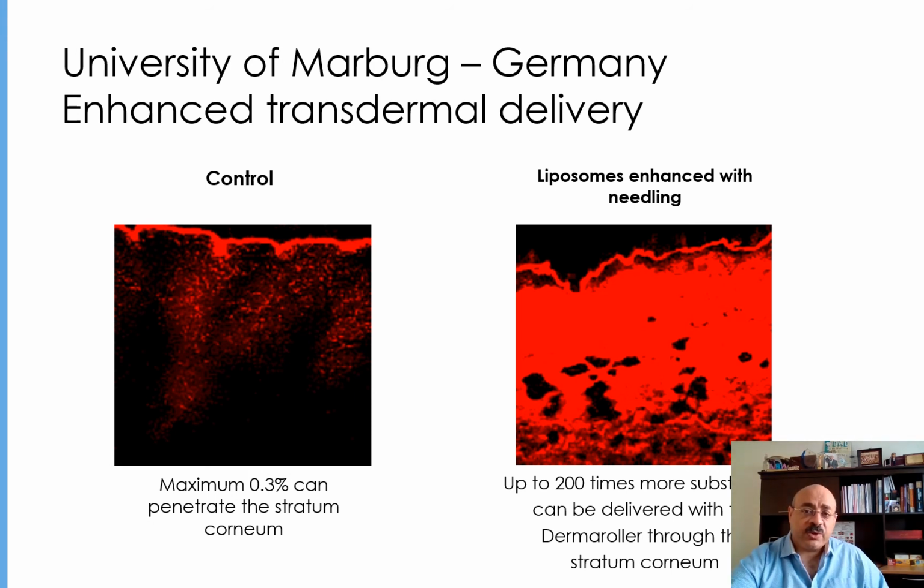This was studied in Marburg University in Germany through a thesis to prove the enhanced transdermal delivery. They applied some liposomes on the skin without any needling, and they found that the maximum was 0.3% can penetrate the stratum corneum. And then they performed needling on the skin and applied the same liposomes, and they found that up to 200 times more material or substance was able to penetrate into the skin. So this was a proof that the transcutaneous delivery of substance can increase significantly after the microneedling.